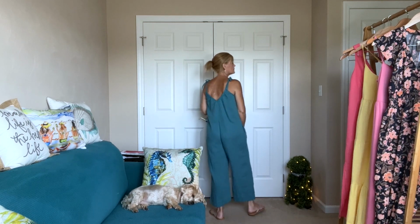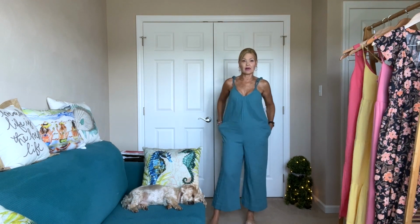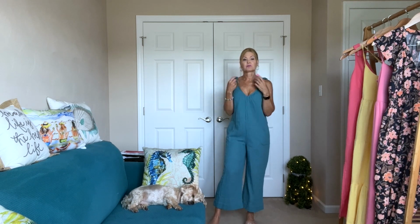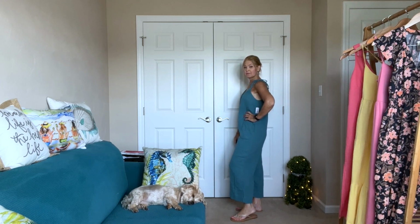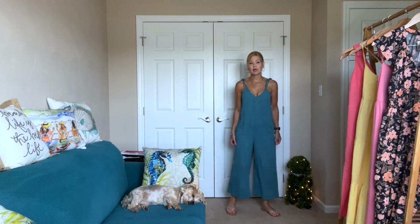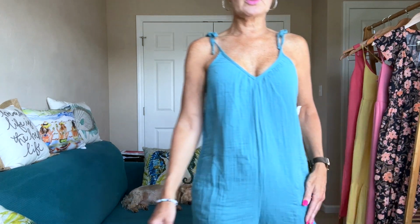Here's the back, as well as a cute little outfit. So great for vacations. You can always add a belt if you wanted to add waist definition. Otherwise, this is a great comfy, loungy, after beach, like I said, bathing suit cover up, weekend, just an adorable little outfit. Yep, and I love the color. I think this one also comes in other colors. But so cute.